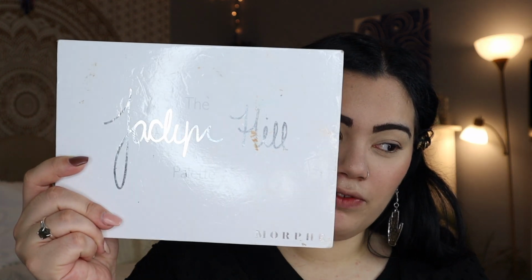Now, I wanted this look to be very bold and very fun. So I'm like, I love blue and I love crazy liner. So that's what I decided to do today. I'm using a couple different palettes today. Like always, I tried to use different colors from all my palettes just so I can get the use out of them. The first palette I'm going into is my Morphe Jaclyn Hill.